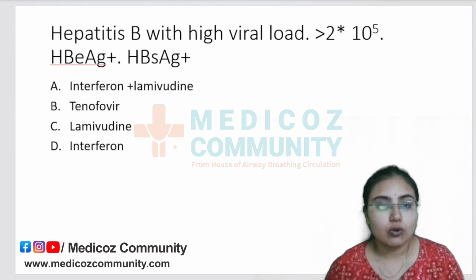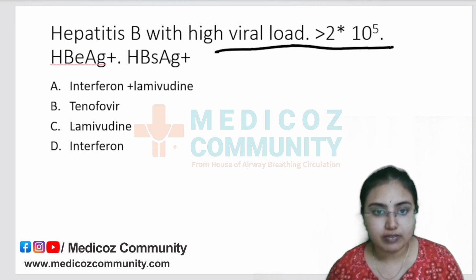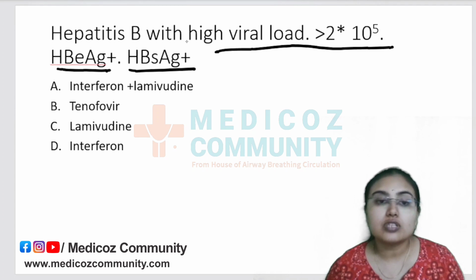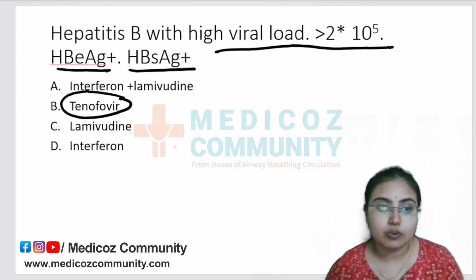Okay, students, we move ahead with one more. There was a child, I think this was a pediatric question, with a high viral load, more than 2 into 10 to the power 5, HBeAg positive and HBsAg positive. The answer to this question: the recent guidelines also say monotherapy, that is tenofovir. Tenofovir was the answer to this question.